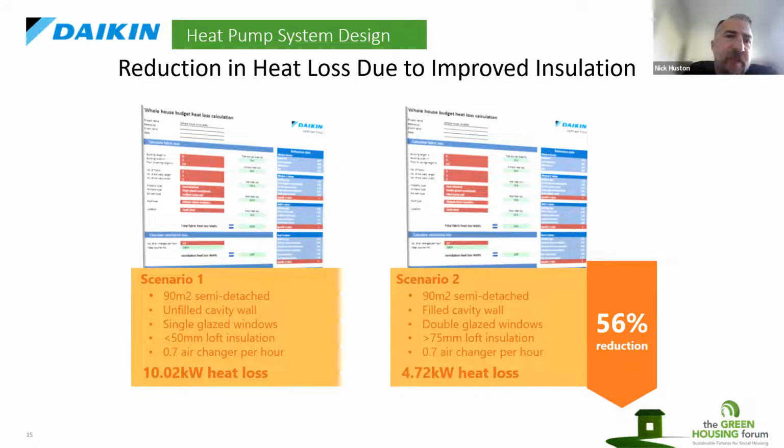So scenario one, they're both exactly the same semi-detached properties. Scenario one's got an unfilled cavity, so they've got no insulation between the cavity walls, the outside and inside walls, where scenario two is being filled. Property number one's got single glazed and the other one's got double glazed. One's got very little loft insulation and one's got maxed out on loft insulation. And then the two figures at the bottom show the level of heat loss. So that's how much heat's escaping from the property. And 10.02 is pretty high heat loss compared to 4.72.